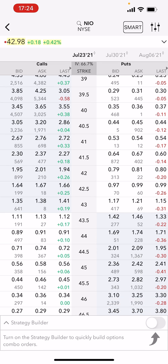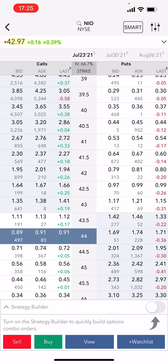But I actually want to get a bit of appreciation as part of this trade as well. So I'm going to be selecting the $44 strike price. At the moment I can get between 89 and 91 cents in terms of premium, which will be instantly deposited into my account. But if NIO closes at or above $44, I will also make 50 cents per share appreciation, and because I own 100 shares, that would be an additional $50. So that will be $141 total if this trade works out.